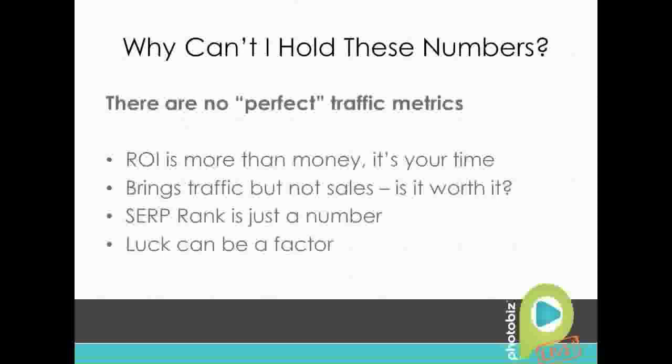I've seen websites swing 3 pages after a Google algorithm update. Nothing on this website changed. Nothing this website did was against the rules. And still, the algorithm updated. Their site dropped from page 1 to page 5. We waited for 3 days. The algorithm finished its update. They were right back where they were on page 1. It's just a number.